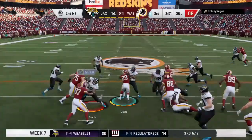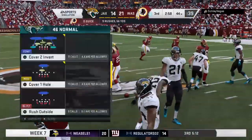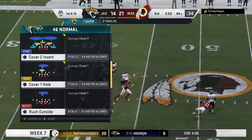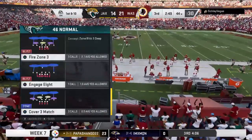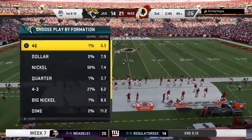Geis with the carry on second down. And he'll get up near the 45. They'll spot it at the 44. 9 yards the pickup there, and it's a first down. Now, this is an example of breaking down a defense because on a lot of these runs, he's getting past the point of attack, and guess what he's doing? Forcing the secondary guys to have to make a lot of tackles.